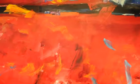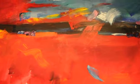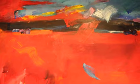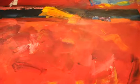These are some of the marks looking at this painting. Many of the colors are in the range of cobalt blue, permanent green, cadmium yellow, burnt umber and black, ultramarine blue, cadmium red.